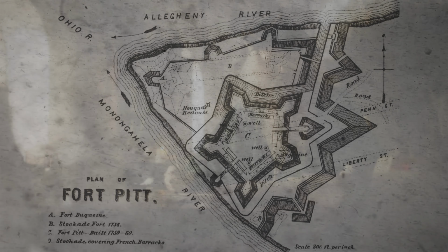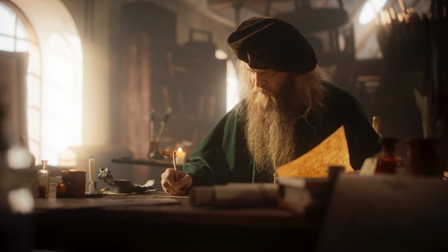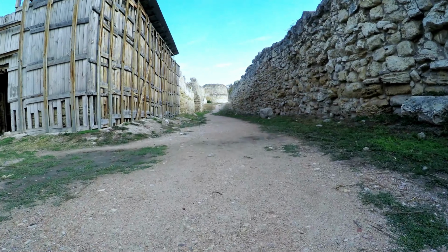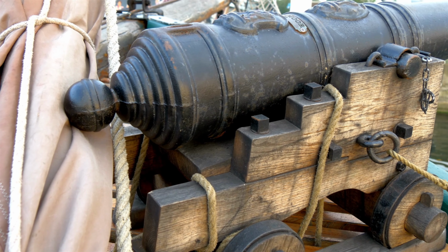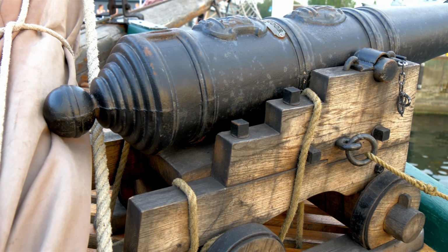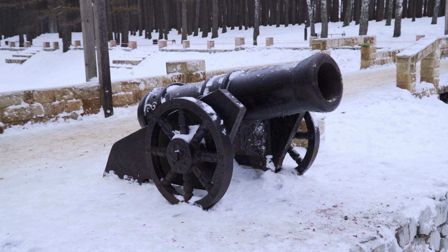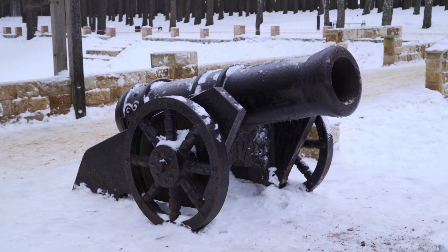The official story? They were built mostly between the 1400s and 1700s, during the Renaissance, to defend against a new weapon, artillery. Cannons changed warfare, and these forts, with their angled walls, were supposedly perfect for absorbing cannon fire and giving defenders clear shots at attackers.